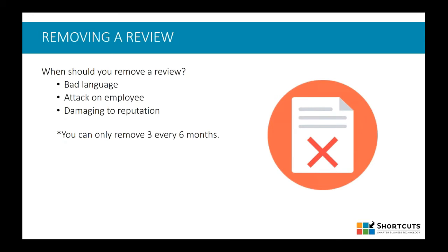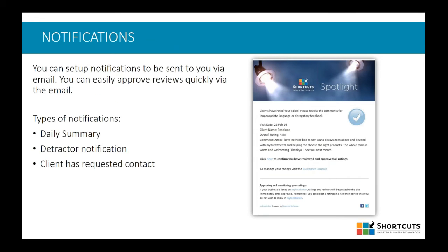Now, notifications. This system's really fantastic with keeping you guys in the loop. Basically, what it does, once you actually get a review, is you get these beautiful little daily summaries that ask you to just check out the review, specifically to screen for those inappropriate reviews, the ones that really just aren't publishable. This comes through to whatever nominated email address you have selected in the settings area, but we'll get into that.